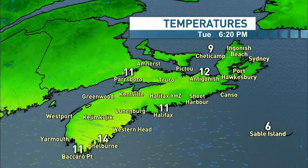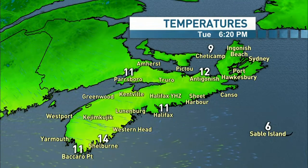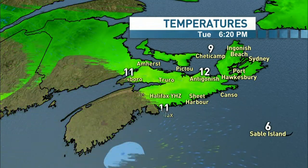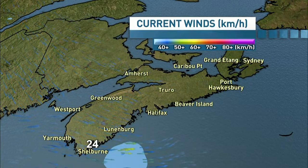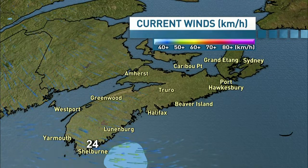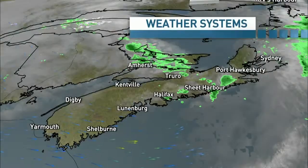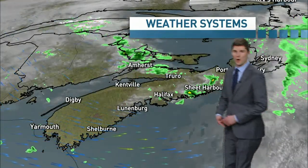You can see temperatures. Yes, we do have a couple of stations online. Shetticamp at 9, Shelburne at 14. It's a similar story with the winds. Not getting that data into our weather system, though you can see the winds 24 at Shelburne. We'll hope that that issue is resolved sooner than later.